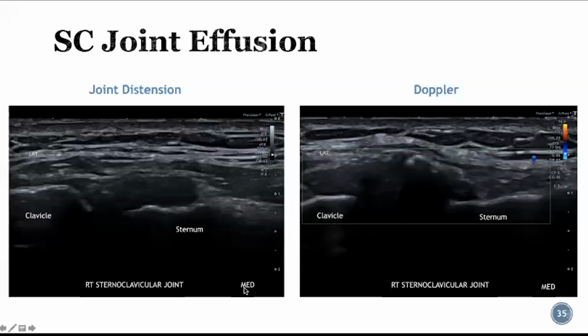So now we're looking at the other side. So medial's on the right side of the screen. Here's the sternum and clavicle, and you can see the fluid distension. This patient had a significant amount of osteoarthritis with a large osteophyte within the joint, but there was no flow on color Doppler that would make me concerned for an infection or other things.